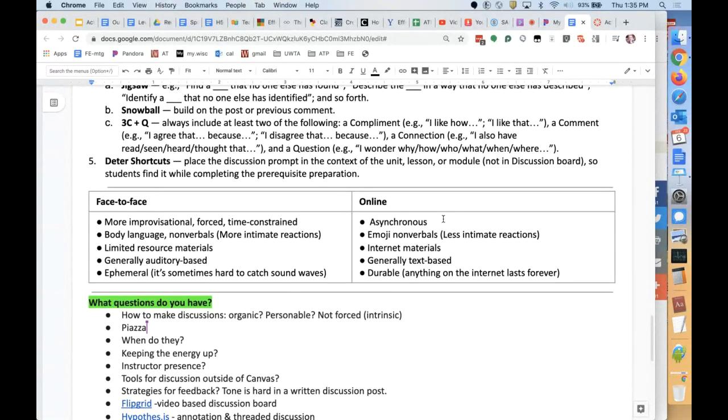Everybody does an individual one. They can go back and refer to it afterwards. It's a very good example.